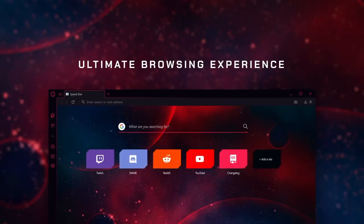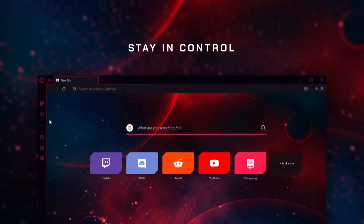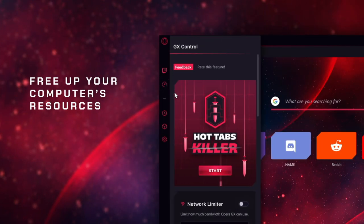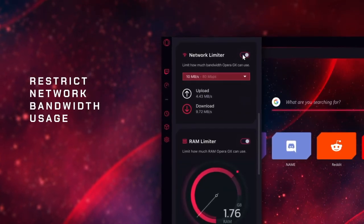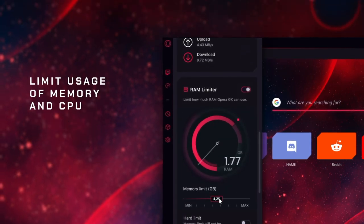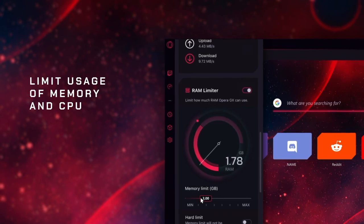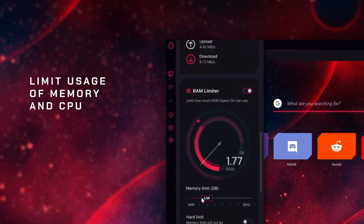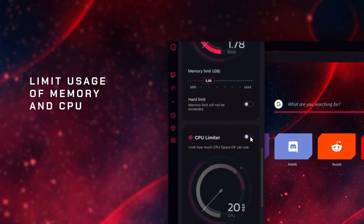Opera GX is extremely useful, especially for PC gamers, because of GX Control. Use GX Control to enhance performance on your PC while gaming and having your browser open, and get rid of lags while playing games and listening to music. Perfect if you want to keep a bunch of tabs open so you don't lose them, but you don't want your browser to hurt your gaming performance. The panel lets users limit their computer's CPU or RAM they are willing to let their browser use. Limit the network bandwidth used by the Opera GX browser to gain performance in games and streams.